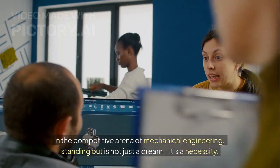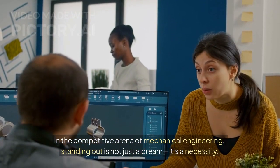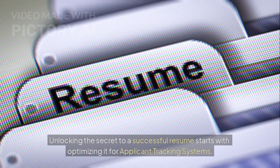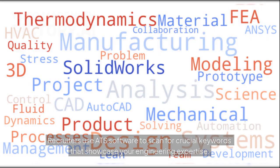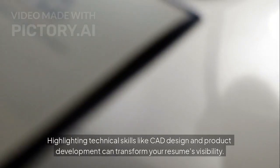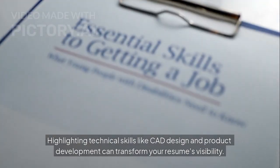In the competitive arena of mechanical engineering, standing out is not just a dream, it's a necessity. Unlocking the secret to a successful resume starts with optimizing it for applicant tracking systems. Recruiters use ATS software to scan for crucial keywords that showcase your engineering expertise. Highlighting technical skills like CAD design and product development can transform your resume's visibility.